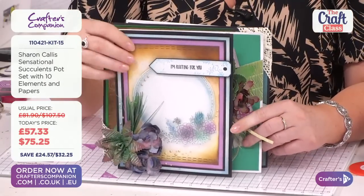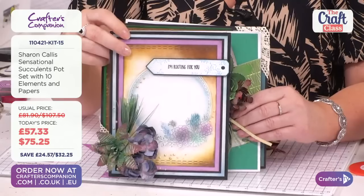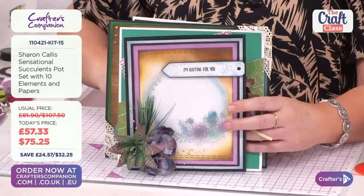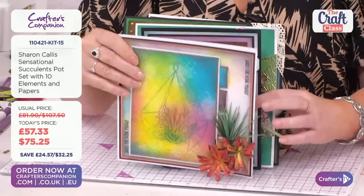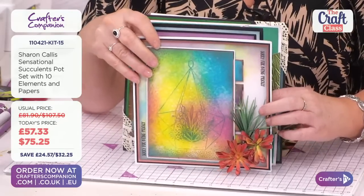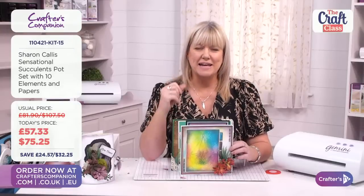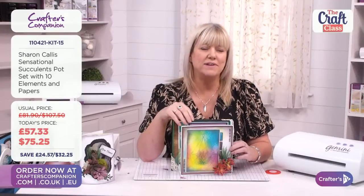I mean, how beautiful does that look? It's really lovely, just that embossing, and then a few of the succulents by the side, which looks amazing. And then the terrarium. It is the terrarium, is it not? Terrarium. Yes, I got it right. Fashionable. Every time you say it, it's like, is that the right word? But it is terrarium.